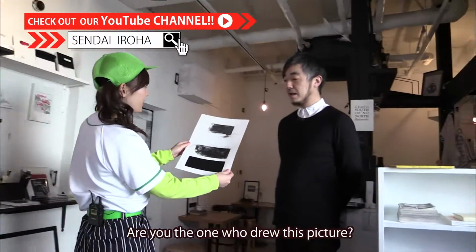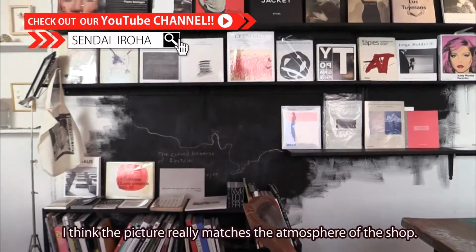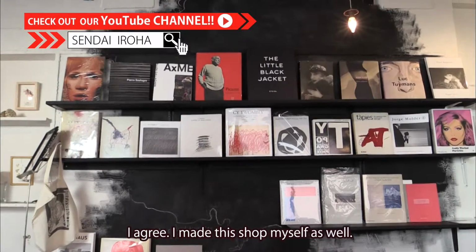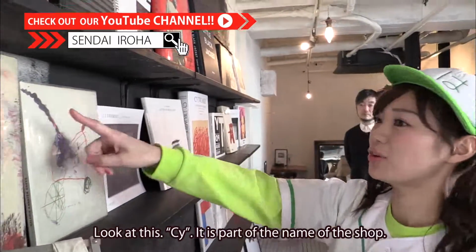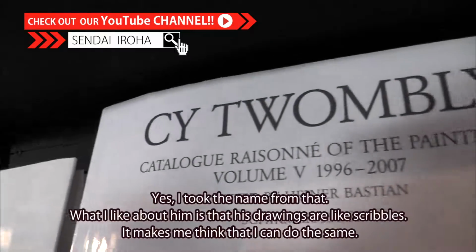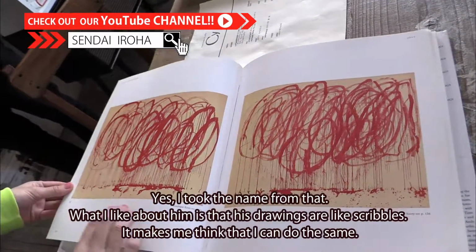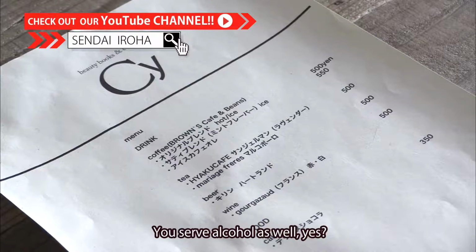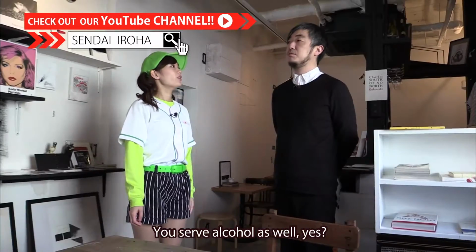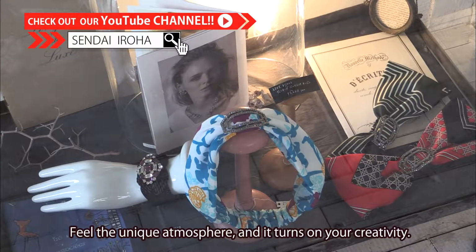Are you the one that drew this picture? Yes, indeed. I think the picture really matches the atmosphere of the shop. I agree, I made this shop myself as well. Look at this. Sai. It's part of the name of the shop. Yes, I took the name from that. What I like about him is that his drawings are like scribbles. It makes me think that I can do the same. You serve alcohol as well, yes? Right, we close at 10 p.m. Feel the unique atmosphere and it turns on your creativity.